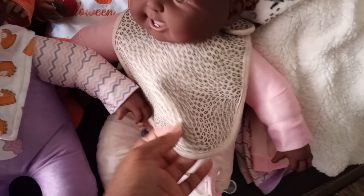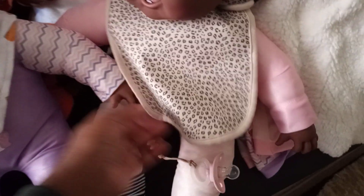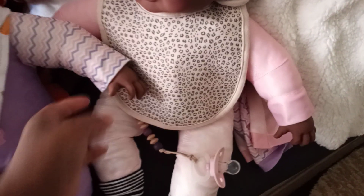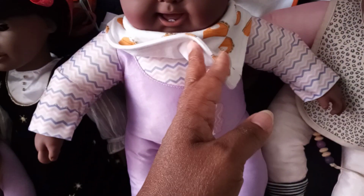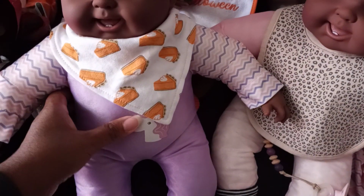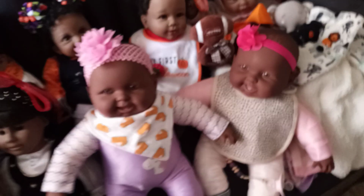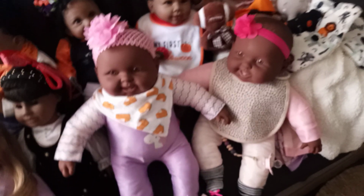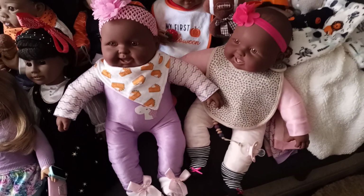Hers has a unicorn, and Novaline's has a little octopus, and it's made to look like a separate shirt, like these are two separate pieces, and that the shirt is underneath the purple overalls. And she's got a little bit more stuffing and filler than her sister. I don't know if Novaline was considered a first run doll for this company.